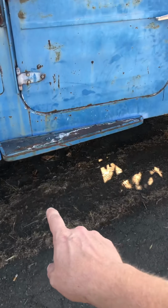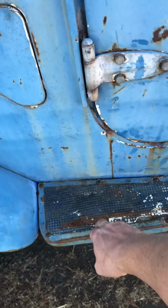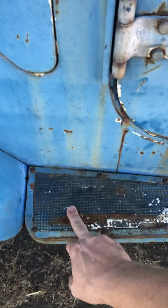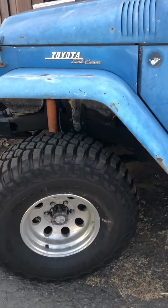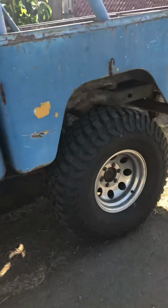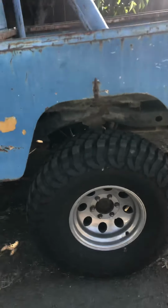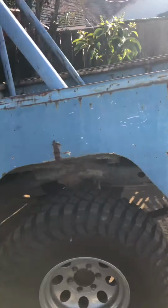So, still has the factory running boards. That's key, although it looks like this is all rotted out. You know, original fenders, uncut rear fenders. Most of the time people hack the shit out of these things and put on aftermarket flares. You can see it's been multiple colors. A little bit of body damage, that's no big deal, but it is riddled with holes from things being mounted all over it and all kinds of stuff. But I am in love.